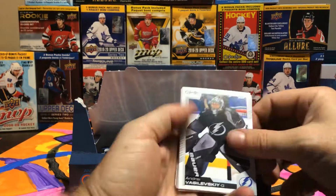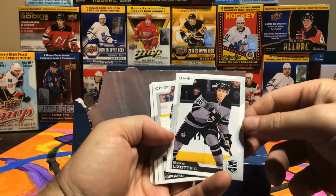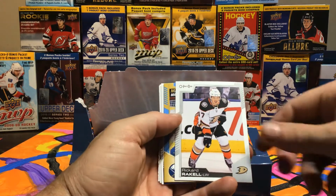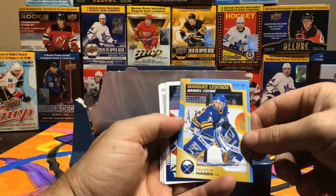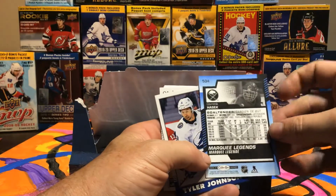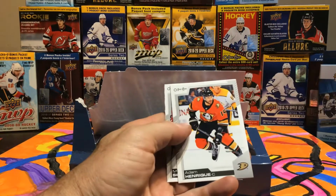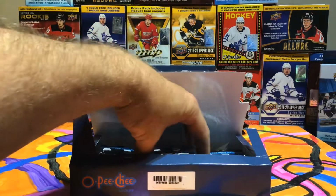Andrei Vasilevskiy with the all-black jerseys. Blake Lizotte. Samuel Girard. Nick Schmaltz. Ryan Reaves. Marquee legends of Dominik Hasek. Oh, that's sweet. Nice, huh? Yeah, I like that. It's a flashy card. It's a nice black back, too. Very cool. Tyler Johnson, retro. Seth Jones. Adam Henrique. And Mikhail Sergachev. All right.